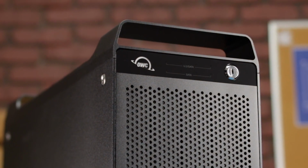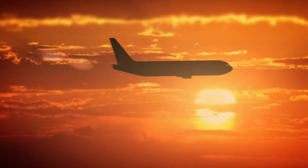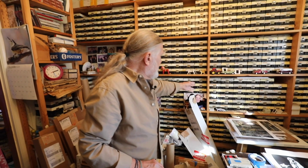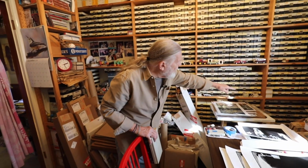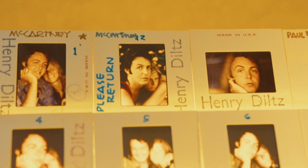When you pick a drive, you want to make sure that you have the right support from the manufacturer. It's a very important component when you do a project like this. Larry was there from the beginning. We actually had Larry come down from OWC and take a look at this project. This is insane. The historical value of everything that's here. Piles and piles and piles of slides and composites and negatives. It was a project that we were well suited for.